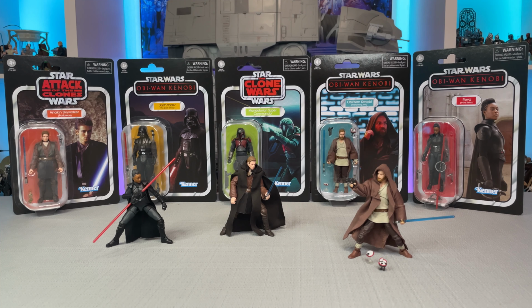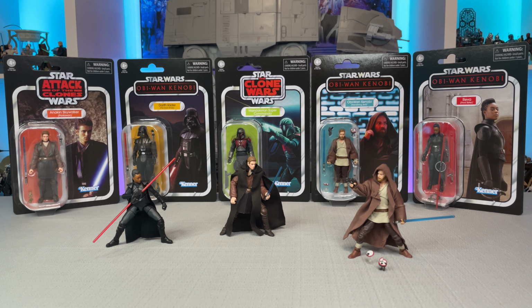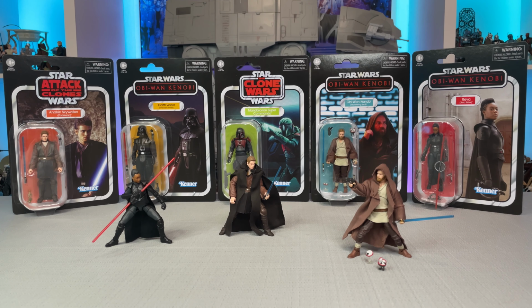So as you can see, I finally have the most recent Vintage Collection Wave, and I've got to say, this is an exceptional group of 375 offerings. If you take a look at the figures that are displayed here, we have a strong character selection with one very smart repack and a bunch of newly tooled figures with lots of accessories. Additionally, what's really nice to see is that we have figures from current media.